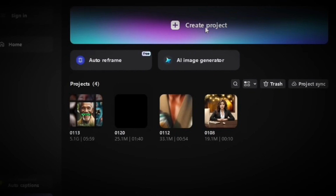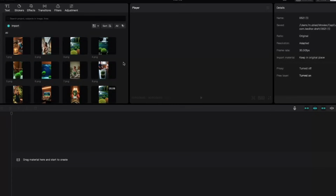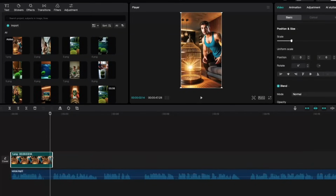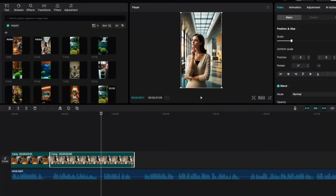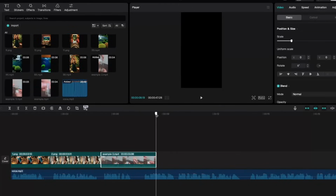Simply open a new project and import all your assets into the timeline. After that, drag all your voiceover and generated pictures into the working bar. Keep the voiceover layer below the pictures layer for a seamless blend. Then, listen to your voiceover carefully and set the timing of each picture according to your voiceover. Once the image timings are finalized, it's time to add effects and create movements in the images.